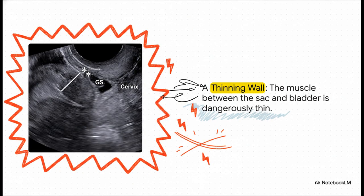And here's another critical clue. The thickness of the uterine wall. You can see the pregnancy burrowed into the scar, and that layer of muscle, the myometrium, between the pregnancy and the bladder is just terrifyingly thin. I mean, we're talking sometimes less than 2 millimeters. A wall that thin is at a super high risk of just rupturing.